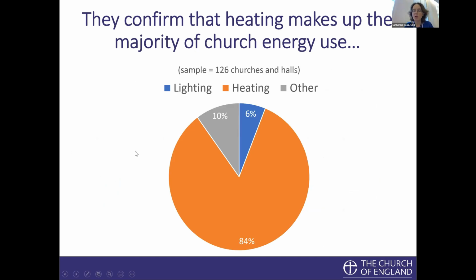The energy audits confirm something that we know intuitively, which is that heating makes up the majority of church energy use. So in this sample of 126 churches and halls, 84% of the energy use is going on heating the church. So again, when we're thinking where our priorities need to be if we have any spare resource, it's trying to support our churches in tackling heat loss, in making their existing heating systems more efficient, and in moving away from and decarbonising their heat. Tackling this 84% is really where to be focusing our time and energy.